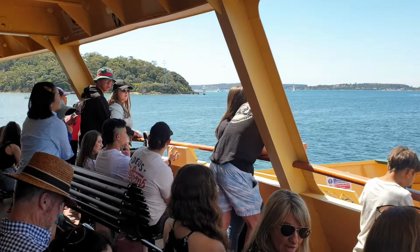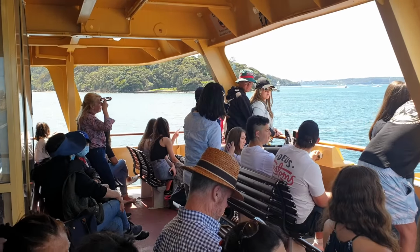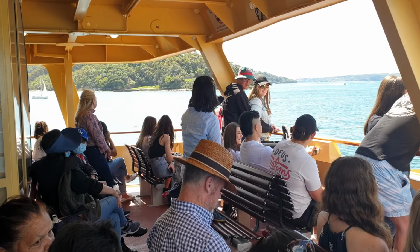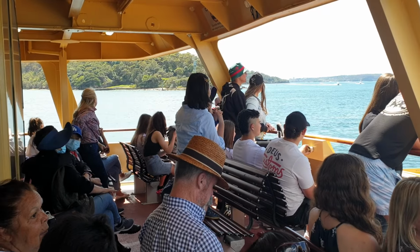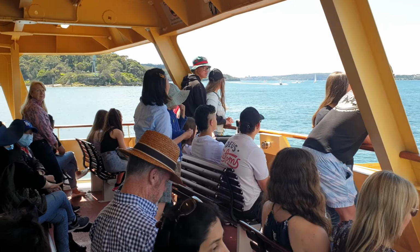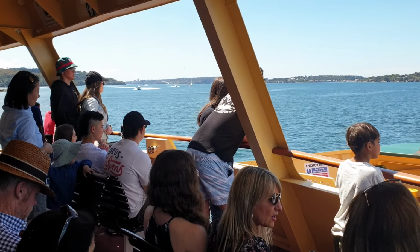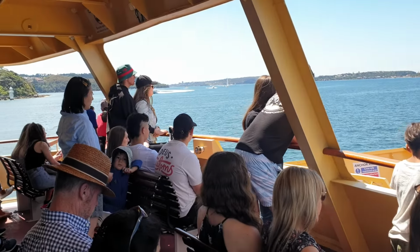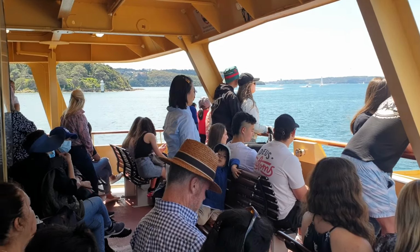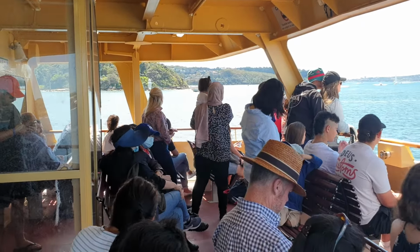All around the harbour during the Second World War there were gun emplacements. There's gun emplacements across there. There was a fear that the Japanese would invade Australia and sail up into the city of Sydney. So there were submarine pens, submarine wires that ran across the harbour, and submarine nets, and then guns pointed on these headlands, especially on the north side, not so much on the south side for some reason.